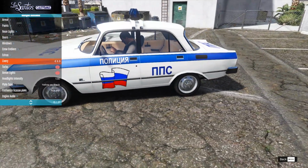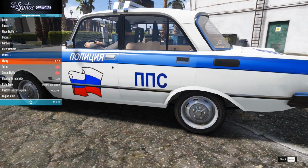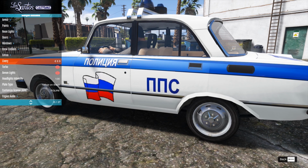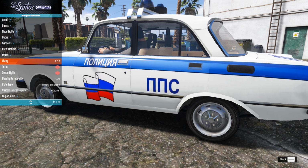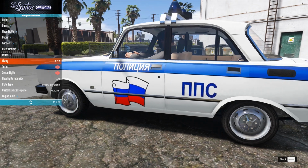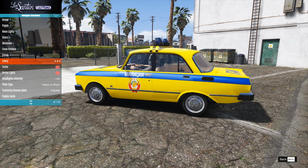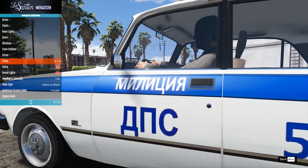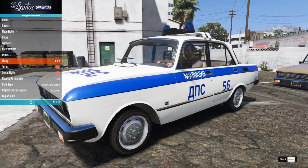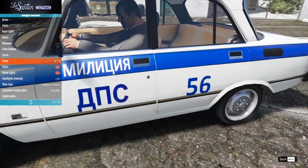Then we have this one slightly different, got the Russian flag on here. This is the PPS. I'm not sure about Russian police at all, so any Russians can tell me the difference between the DPS and the PPS. You let me know. And then we have your DPS in 56. And then also, probably worth noting, instead of Polizia, this now says Milizia. As in to say the military. So this is the DPS military vehicle, number 56.